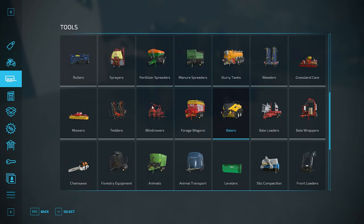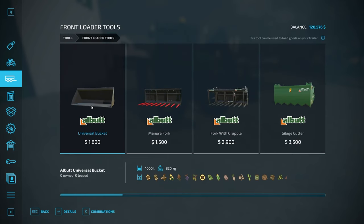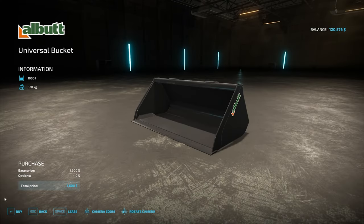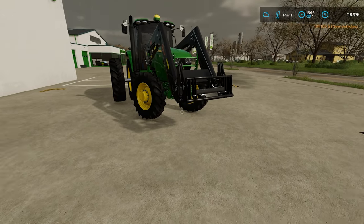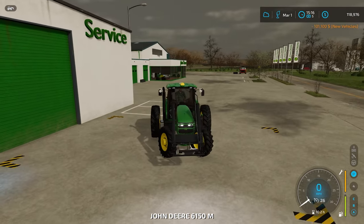So we've got that, and while we're here, we'll also go ahead and grab ourselves a little universal bucket so that we can scrape up all the silage. Ooh, this would be pretty good too. Can be used to also transport. Oh, it's actually smaller. Why would I want something smaller? No. We'll go ahead and spend the $1,600 on our little front loader bucket as well. And let's go grab all that and get it back to the farm.